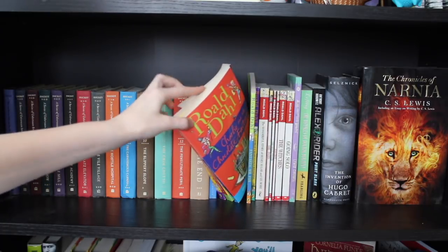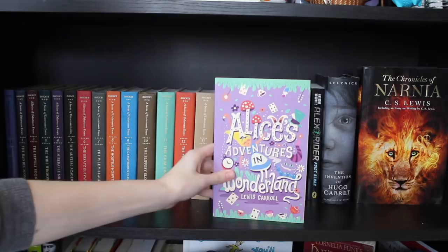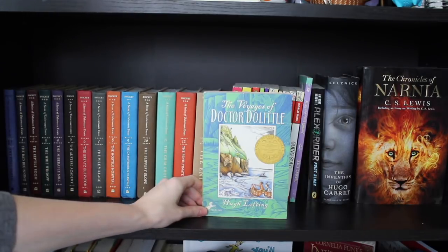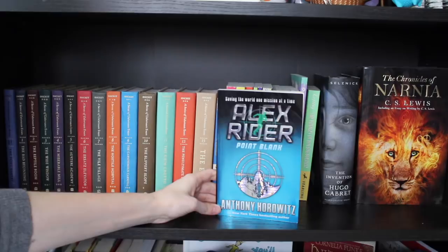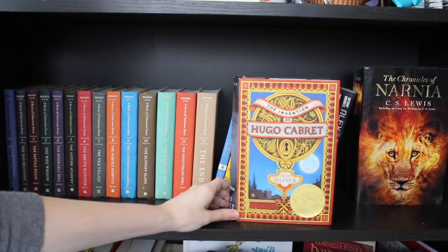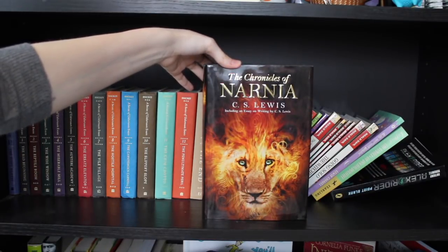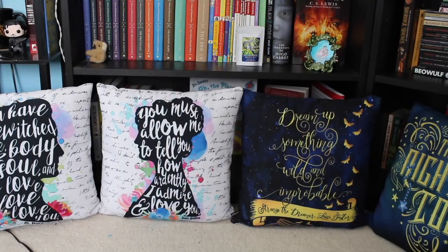Like I said, all by Roald Dahl. Then I have another copy of Alice's Adventures in Wonderland. Then I have The Voyages of Dr. Dolittle by Hugh Lofting, Point Blank by Anthony Horowitz, The Invention of Hugo Cabret by Brian Selznick, The Complete Chronicles of Narnia by C.S. Lewis. And then finally down here, we have a bunch of pillows.